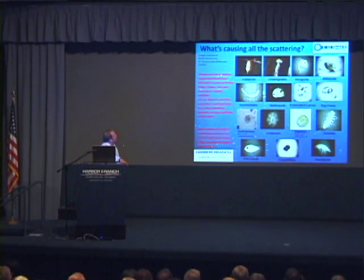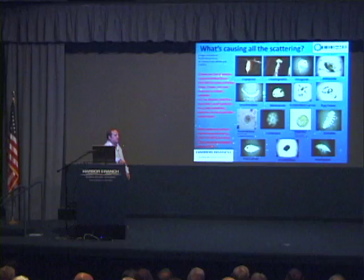So that's the sort of thing that we were getting scattering signals from. In the Ocean Visibility and Optics Lab, we have a couple of projects to develop more advanced scattering sensors that can be used to more rapidly classify things like this based on their shape, so their morphology, their size distribution, and their structure.